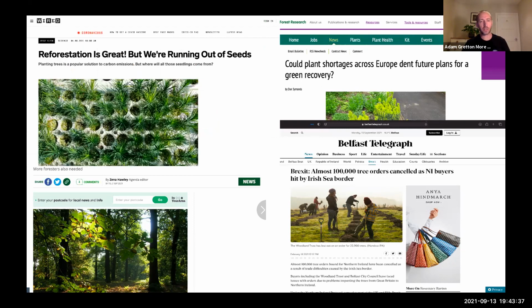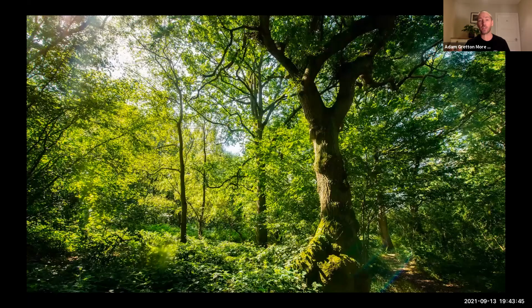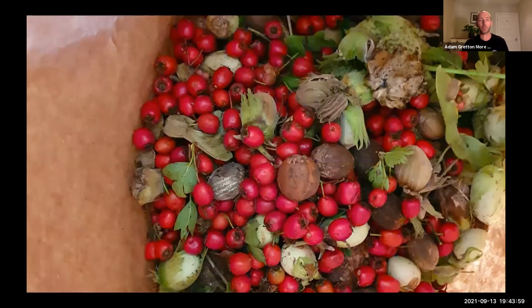So if that's the kind of problem that many people have identified, what's the solution? Well, we think it's staring us in the face. All around us are little pockets of ancient and semi-natural woodland where we can find indigenous trees that are producing plenty of seed, more than enough. So what we're doing is really simple. We're going out and collecting that seed from ancient semi-natural woodland.